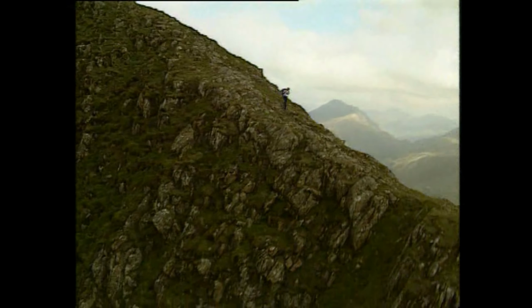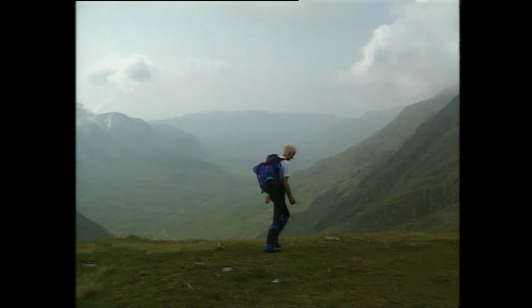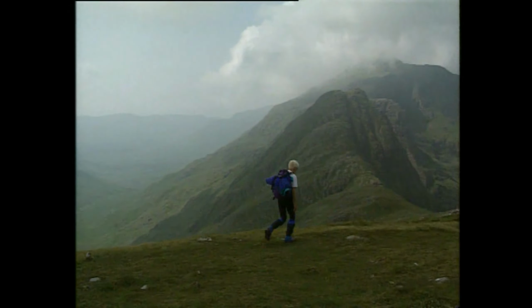Strangely enough, although we've been walking for hours, the top of Ladhar Bheinn seems to be miles away. It's at this point, just beyond the peak of Stob a' Choire Odhair, that we turn to the west and traverse what must surely be the final ridge of the summit.